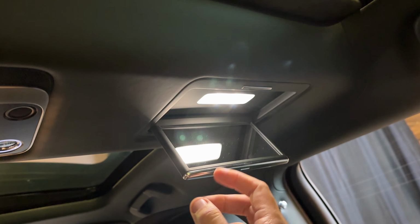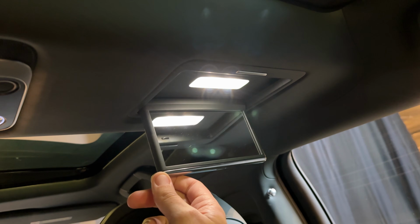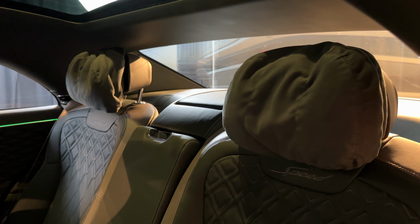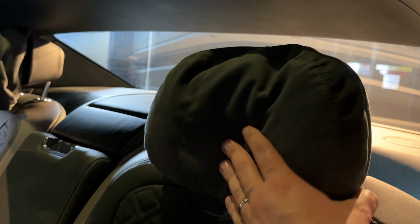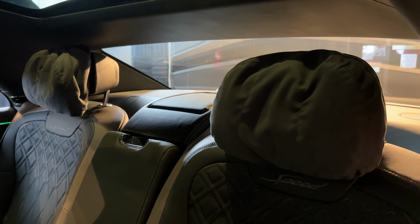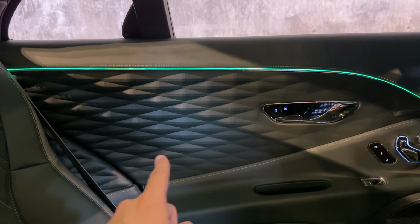Also worth pointing out in here, some other luxury touches. You have mirrors that drop down from the ceiling, so you can open them up and look at yourself. You also have pillows on the seat headrests, not just regular headrests, but plush pillows where you lean back, put your head in, and they feel so wonderful and comfortable. And I love this pattern on the door. This leather diamond pattern looks so cool and so upscale.